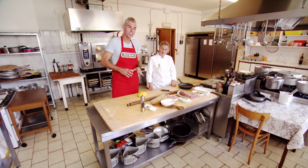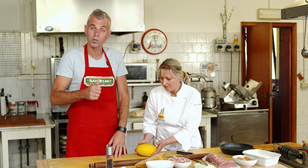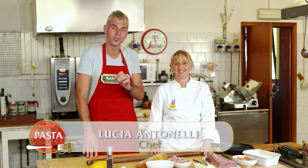Tortellini are known as a ring-shaped pasta with a filling inside. And traditionally this filling consists of mortadella, pork and cheese. And today I'm lucky enough to be in the kitchen of the queen of tortellini, Lucia. She's going to teach me how to make tortellini in brodo.